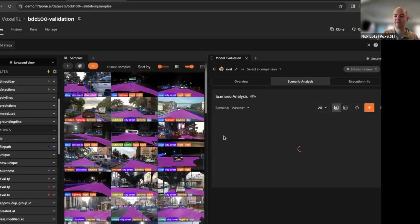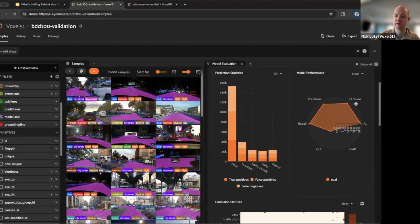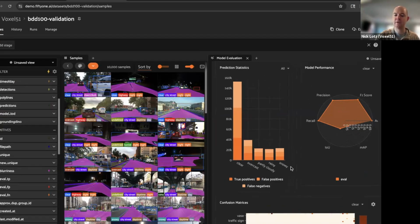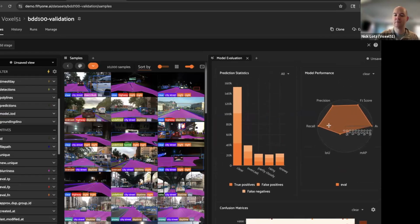This might be a little bit more obvious, where we can see why models might fail. Here again, we have the distribution: clear, overcast, partly cloudy, rainy, snowy. We see the vast majority of scenarios are in clear conditions. We can see the balance of precision, recall, F1 score, intersection over union, mean average precision. What we actually want is for this little dial, this circle, to be filled up.